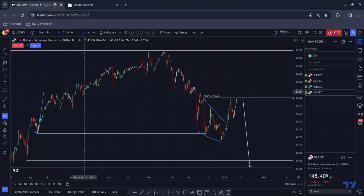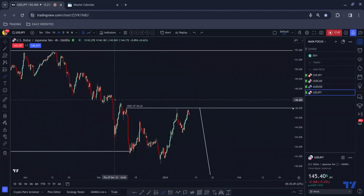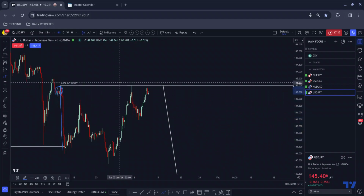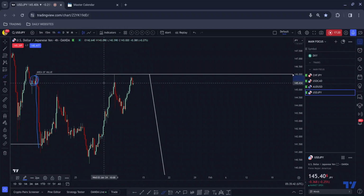But that doesn't mean to say that there's not some profit potential which could be made to the downside in the meantime. So notice that we have an area of volume there which caused a very sharp sell-off, implying that there's a lot of liquidity here. What happens then? We come back up to the area, but we wick to the area, not through it, and we do so by way of a bullish wick. Again, we have this bullish candle with a big wick above it.